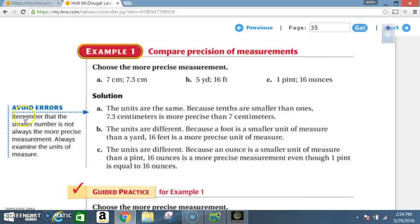Avoid errors. Remember that the smaller unit is not always the more precise measurement. Always examine the units of measure.